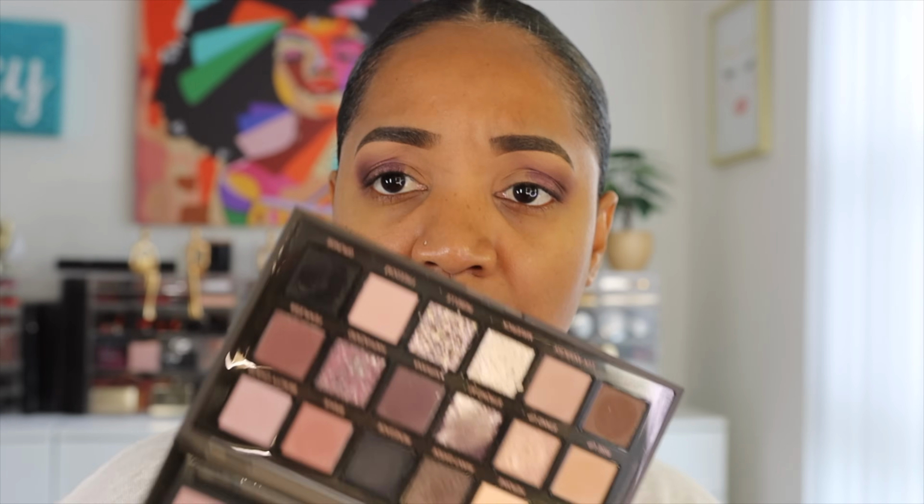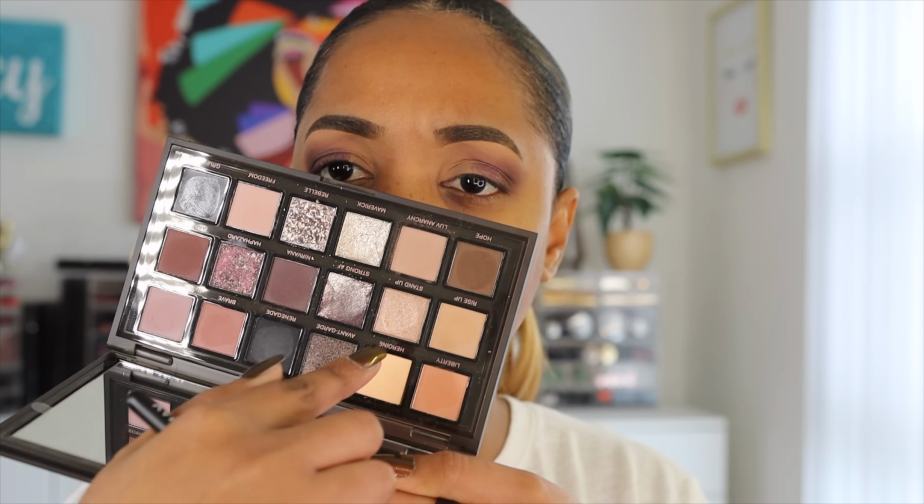Okay, I'm gonna go in now with Stand Up, which is this shimmer shade. Oh, I just picked up the O2 Max shader brush, and I'm gonna use that. I used it to apply some of the Haphazard shade.